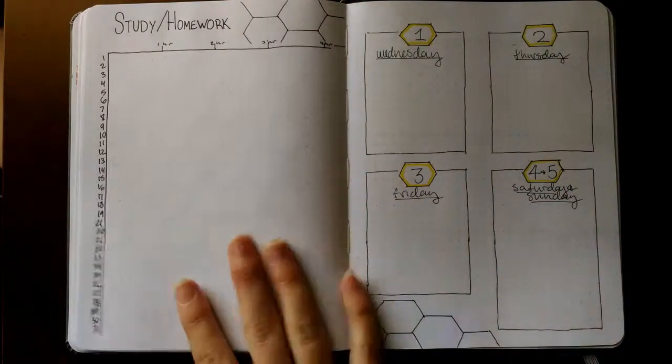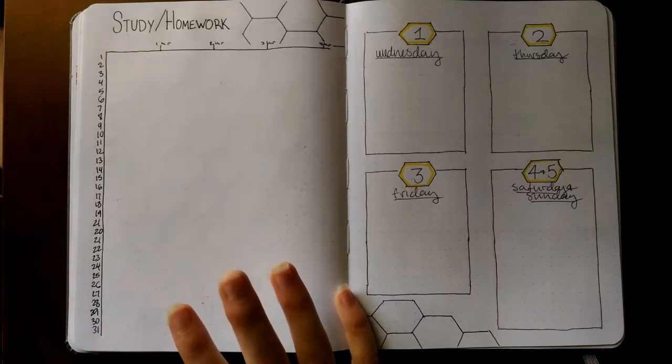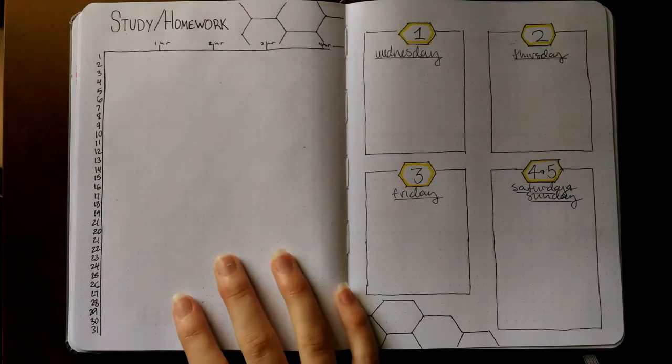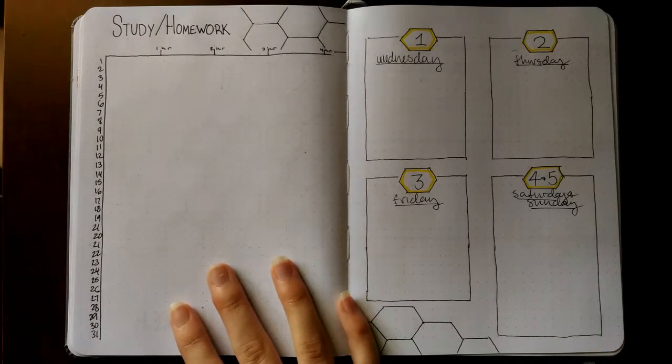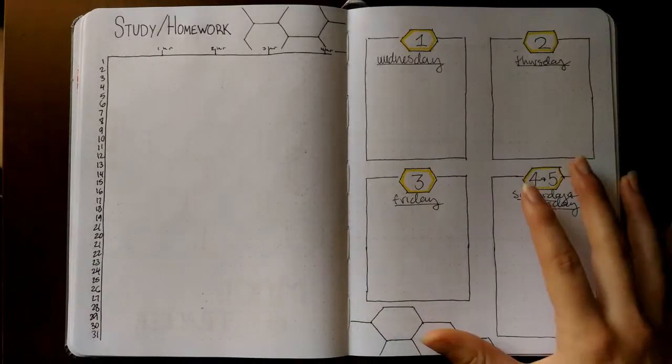And then here's the study/homework page. I'm probably not going to be doing a lot of studying and homework in May. I was planning to take a May class, but I think I'm going to drop it because I might just want to take it for my fall semester instead, because I have some stuff going on in May that I don't want to miss a day of class, and that would be really hard to make up and stuff like that.